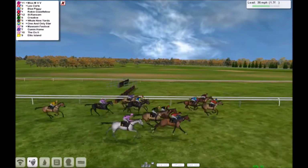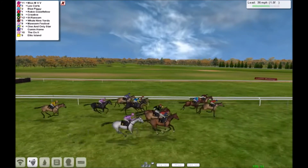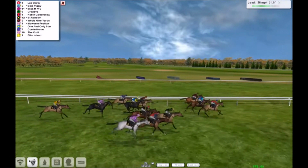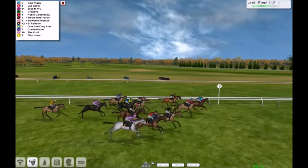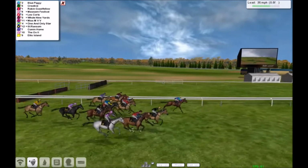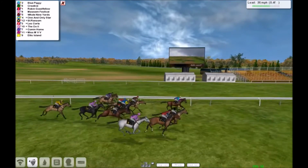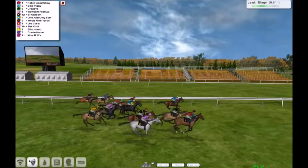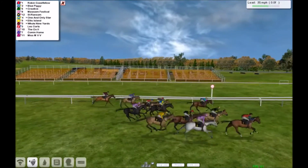That's where he got that name from, and that was a comfortable half-length winner from David Robertson's Blue Piggy, who was second, and James Shea, back again this season after winning the Grand National last year, was third with Creative. Typical Lincoln, fast and furious, and Robin Goodfellow staying on at the end and just got up to win in the shadow of the post.